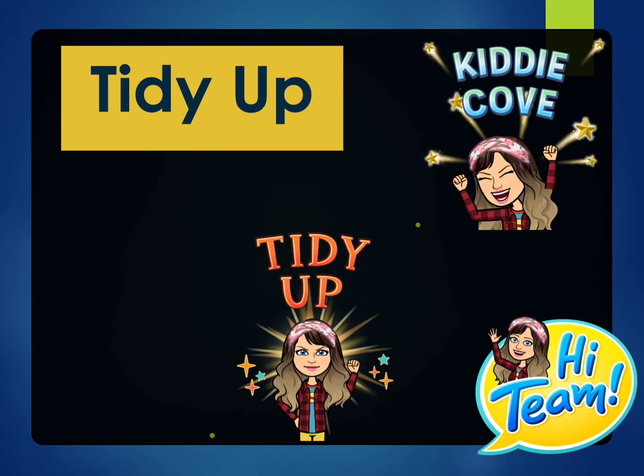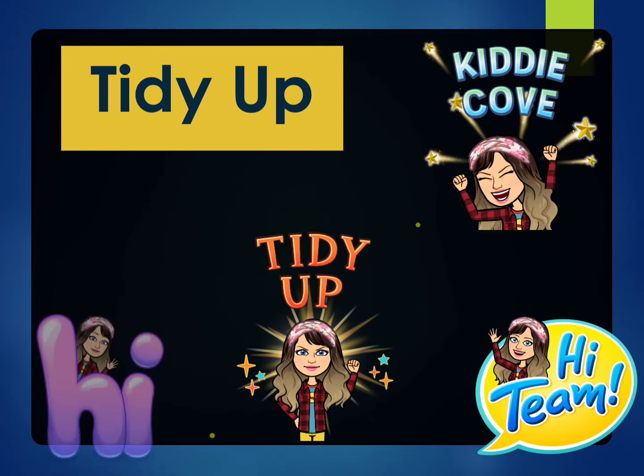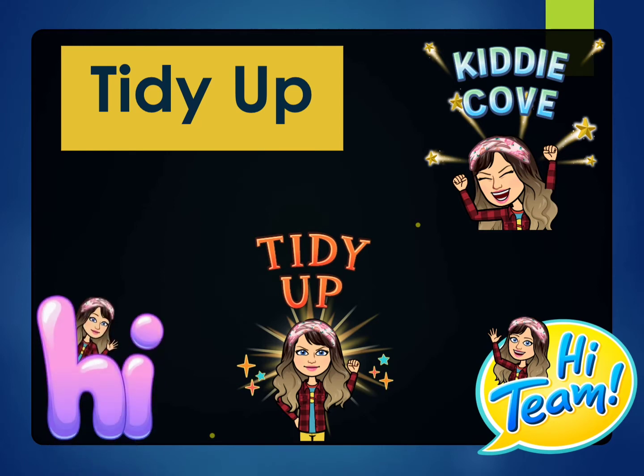So today's topic is tidy up. Do you know what the meaning of tidy up is? It means to make neat or put things in order. For example, he tidied up his room before going out.